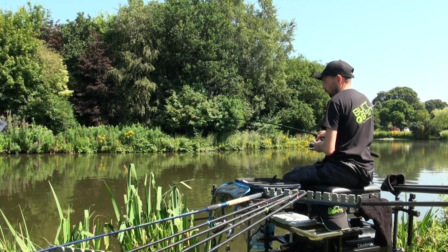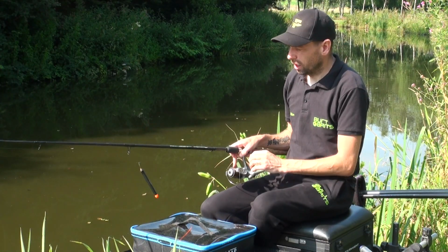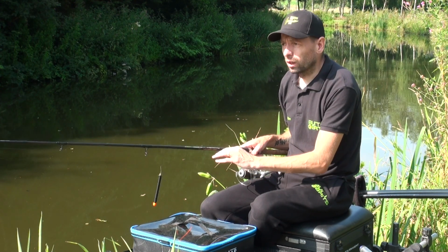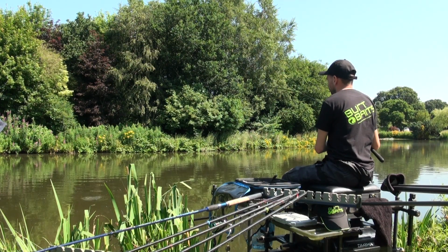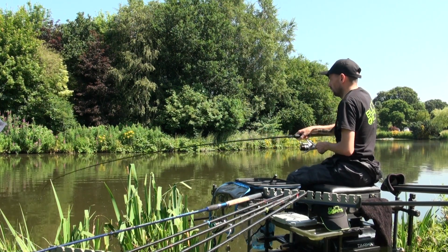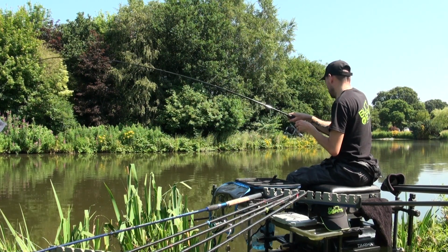So we'll talk really about setup first. So again, similar to the feeder rod really, I've got a power pellet waggler rod, and again using 10 foot because we're not casting far at all. The line again is Preston's Innovations, £6 in old money, and it's the specialised float line, so that it can sit on top of the water quite nicely.